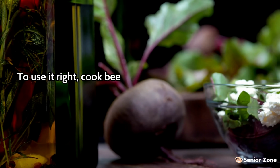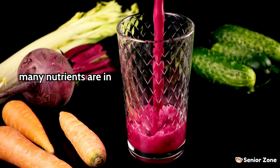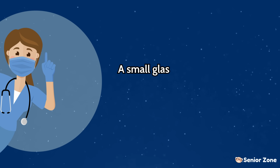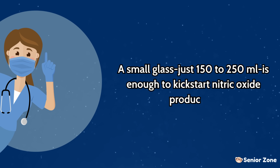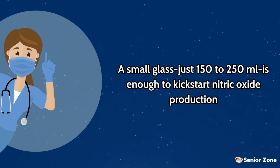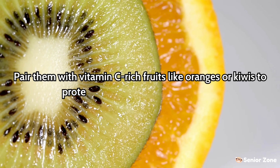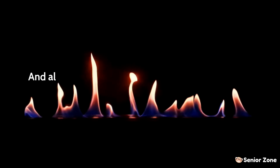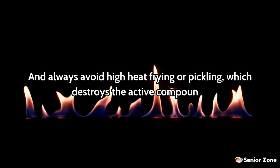To use it right, cook beets whole. Don't peel them before boiling. Many nutrients are in the skin. Or juice them fresh in the morning. A small glass, just 150 to 250 milliliters, is enough to kickstart nitric oxide production. Pair them with vitamin C-rich fruits like oranges or kiwis to protect the nitrates during digestion. And always avoid high-heat frying or pickling, which destroys the active compounds.